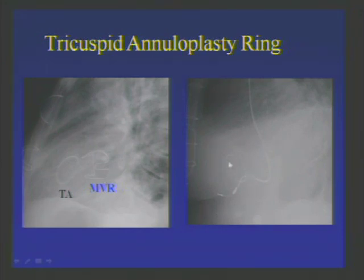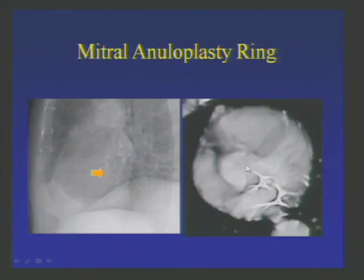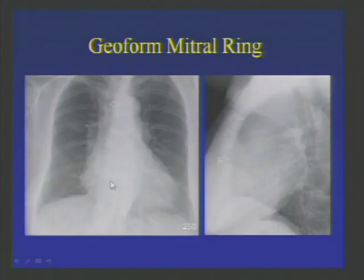This is another tricuspid annuloplasty ring. So in this case, this ring is not complete. Other rings are not round, okay? And they can cause a lot of artifact on your chest CT. Sometimes it's hard to distinguish an annuloplasty ring from mitral annular calcium until you look at the scanogram or a chest radiograph. And this is another one.